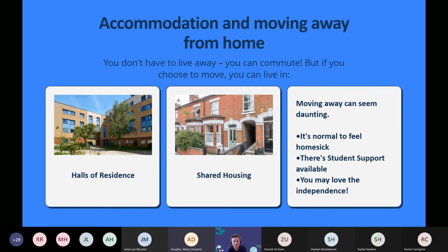But if you don't want to move away, you can always commute, and don't feel like you have to move away. And it can be very daunting if you do. As well, it's exciting, but I've felt homesick over my years as well. But it's nice to be in a situation where there's other people that can relate to you.